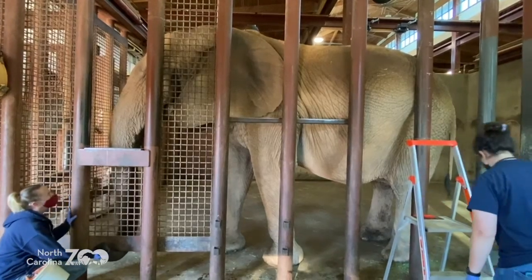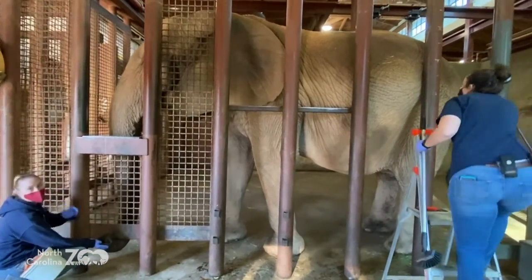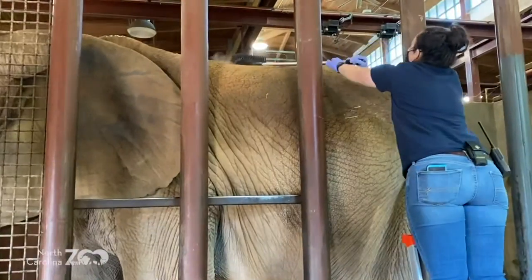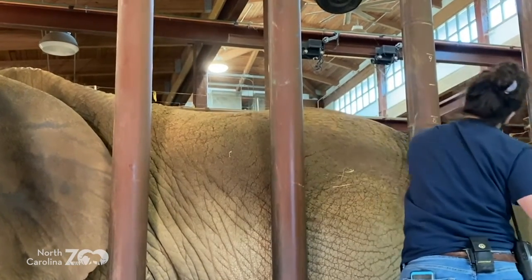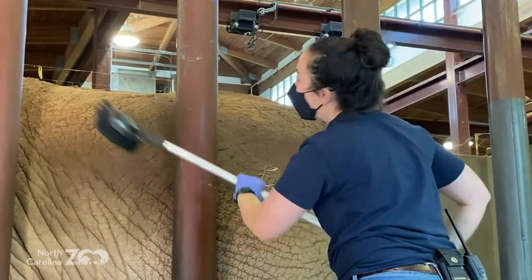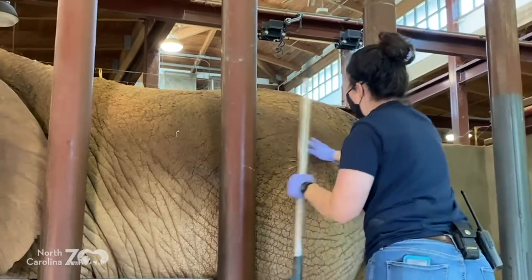This is Deb, and she's one of our senior elephant trainers. We also have Jessica over here as well. Basically, they are going to be working with Rafiki for her skincare right now. Up here, Jessica's scrubbing her back a little bit. These guys put a lot of dirt and mud on their skin to help them cool off when it's too hot outside. It's really great for protecting them from bugs and from the sun as well.